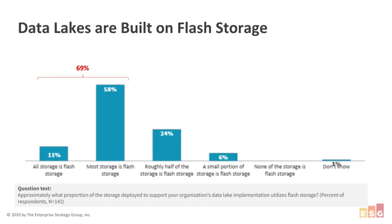But I thought this was really telling because this is around data lakes. Many people think about a data lake as a repository, a place where you keep maybe cold data. And what we see here, especially within production environments, is a pervasive use of Flash storage. I think 69% of organizations are saying their data lake is mostly Flash or all Flash, and I think we have 0% that don't have any Flash in that environment. So organizations are finding out that Flash is an essential technology to allow them to harness the value of their data.